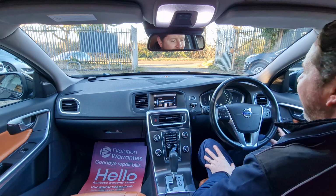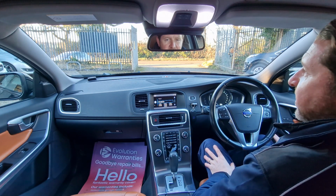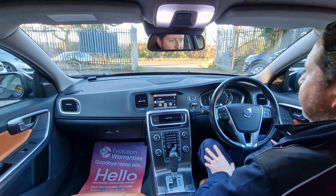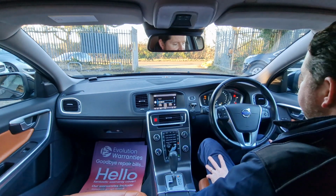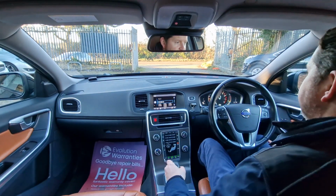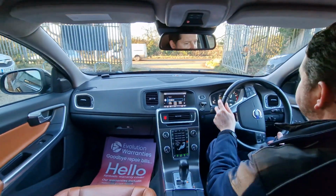Hi, I'm Dan and we're going to take this fantastic Volvo V60 3.0 T6 Estate for a little test drive. Car fires up very nicely, slip it down into drive and away we go.